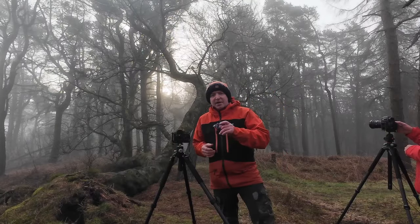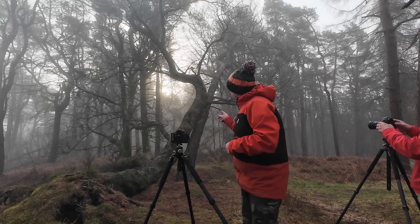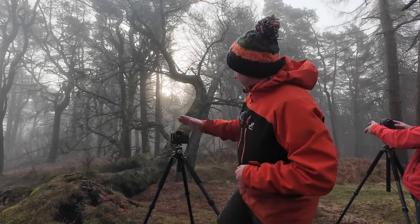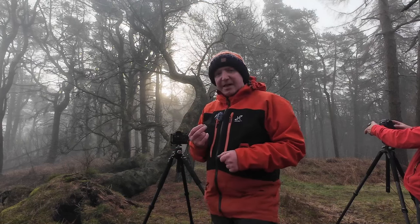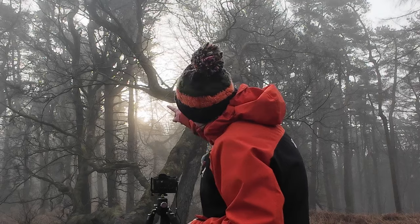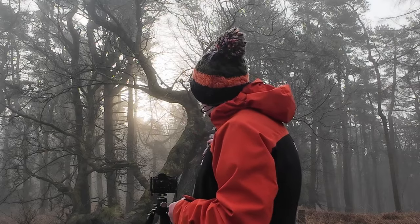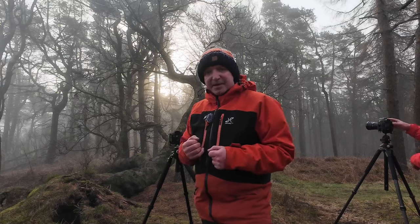Right peeps, we are still making our way up. However, we've come across this little scene behind us, this old tree that's fallen down. But it does sneak you around. But the only reason I stopped is because the sun is right in between this archway. I've done two versions. I've cut that top part out, so it's just the light coming down behind these trees. It's quite wide, about 26 mil.